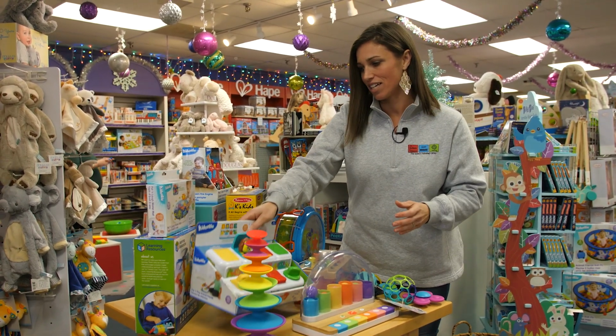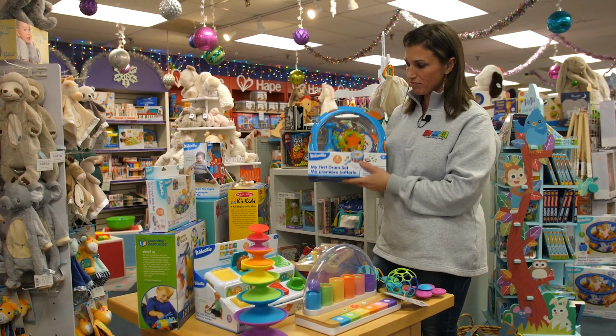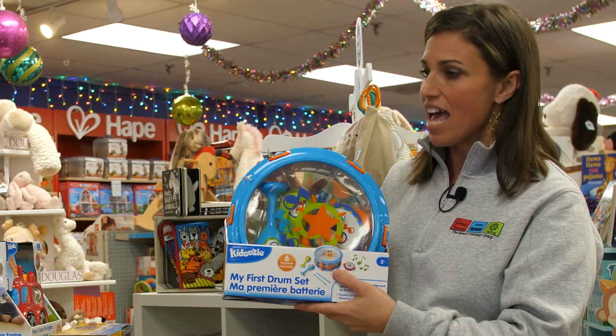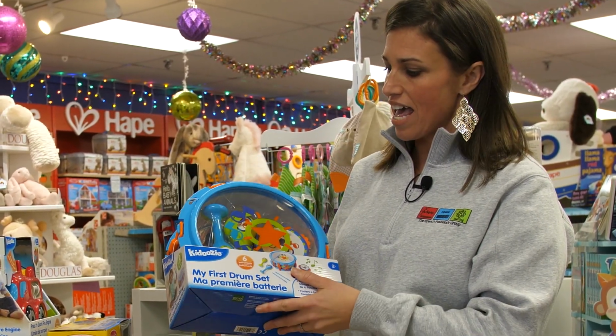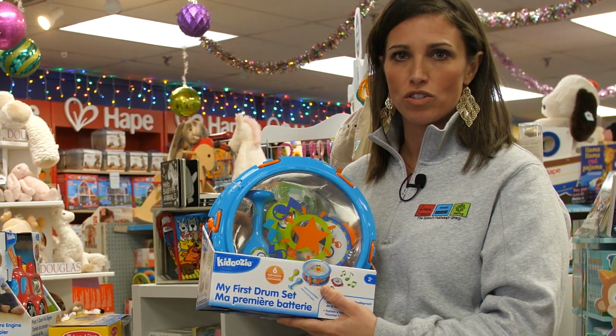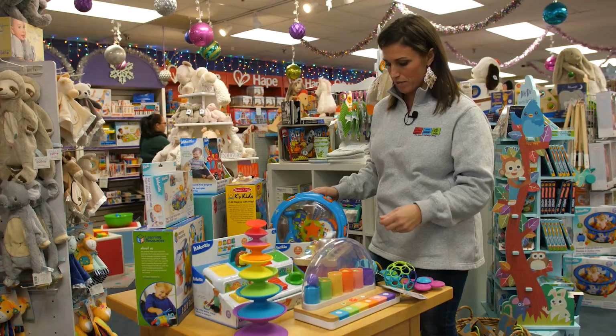Some other items to consider for the holidays are toys that make music. So this is a pack right here, and they also have here a guitar that you can use, and this is good for imitation with children, again requesting and playing with their siblings.